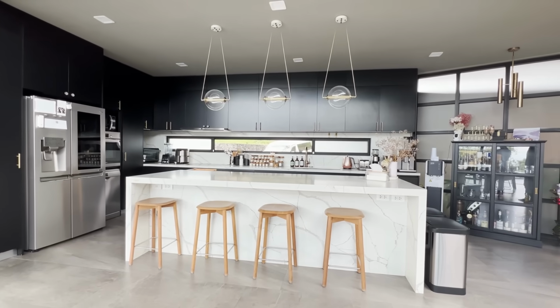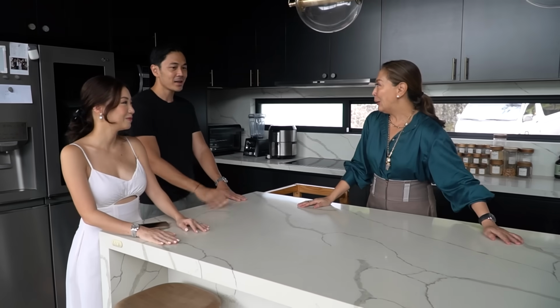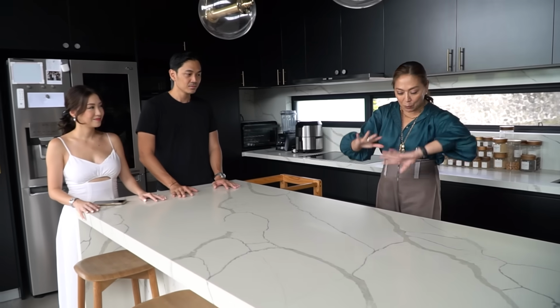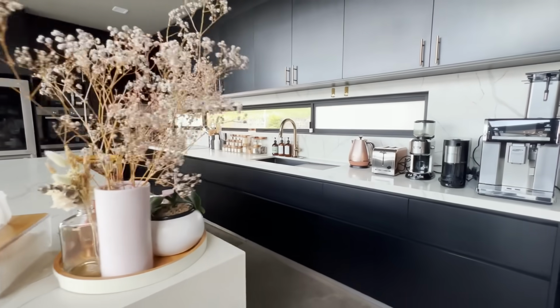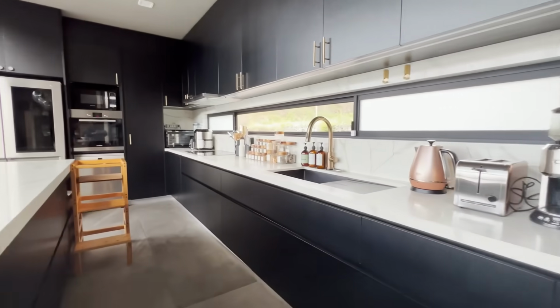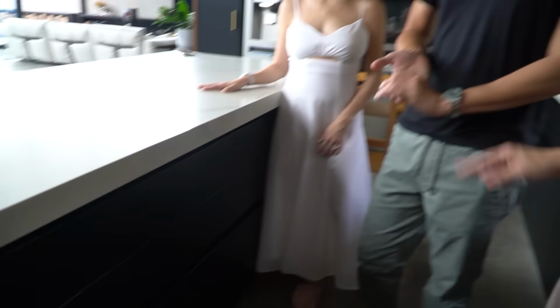Whenever we have guests, people are flocking here. Even without us saying anything, you would expect na andun sila sa dining. Kadalasan dito talaga mga tao. But look at your open kitchen. Ano yung inspiration mo dito? Wala naman inspiration. We just wanted it to be as minimal, maintenance free as possible. This is from Mobile House. So wait, ang gumawa ng buong kusina mo, Mobile House? Mobile House for the cabinetry and then this one, sa stone, iba naman yung supplier.